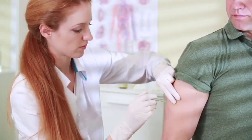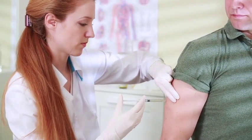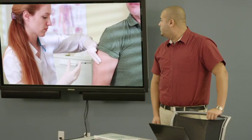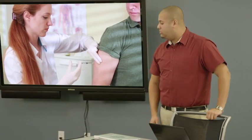Your employer does not have to offer you the vaccination series if you have previously received the complete series or have tested as immune to HBV.